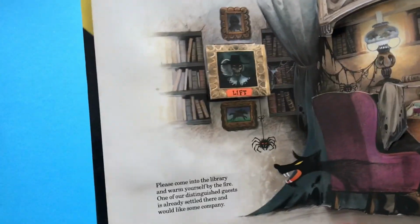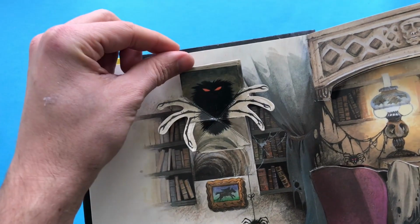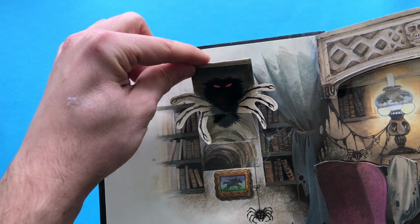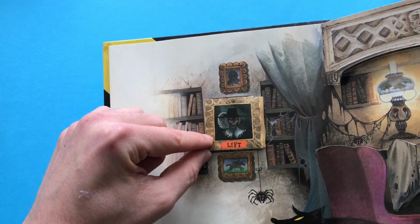And we've got another flap here. We're going to lift this one. Whoa, we've got a big kind of tarantula coming out from a tunnel behind that painting.